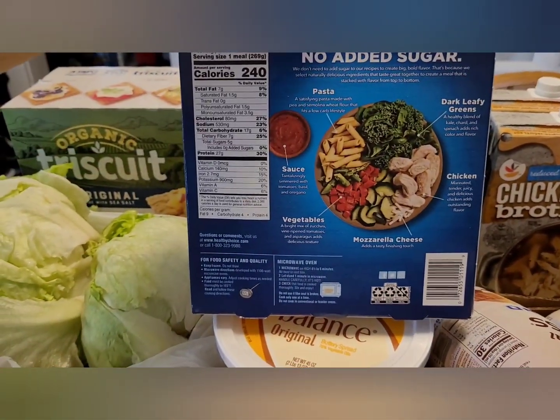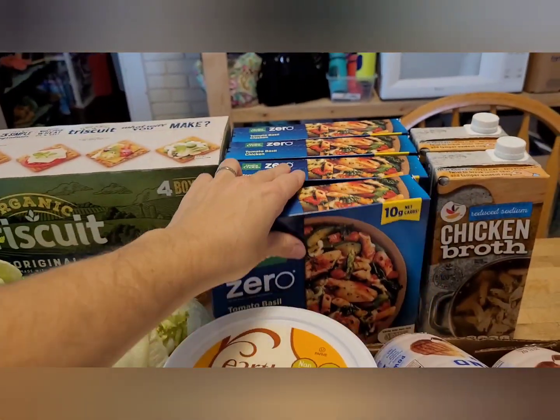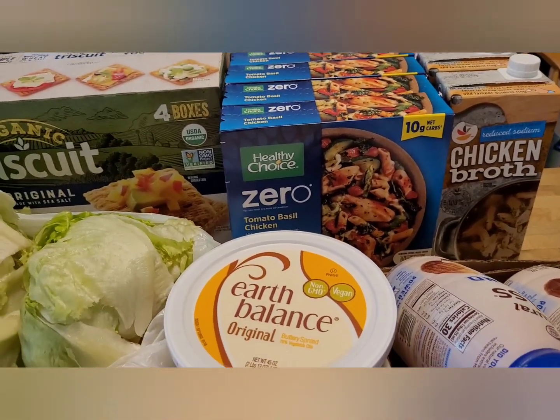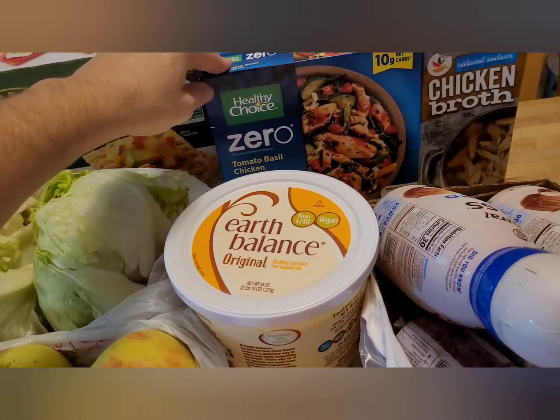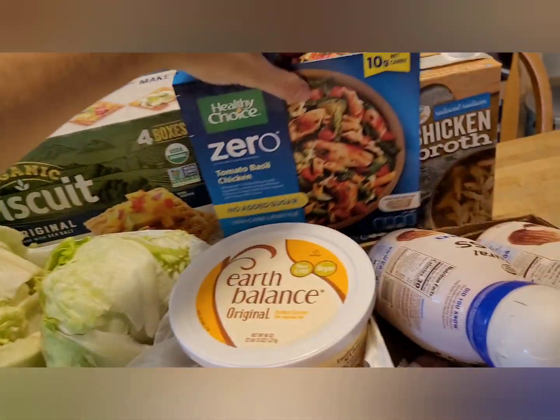If nobody likes it, the rest of this gets fed to the chickens. And then the other ones, let's see here, we got 4. The other 3 I will find a new home for, and that's fine. But I think that looks delicious. If nothing else, I could always heat it up and maybe pick the pasta out because everything else looks good.